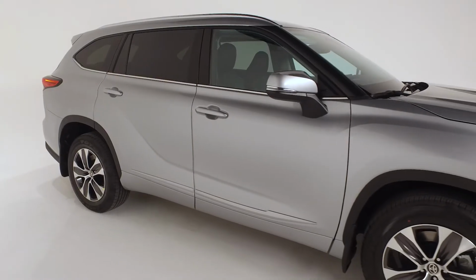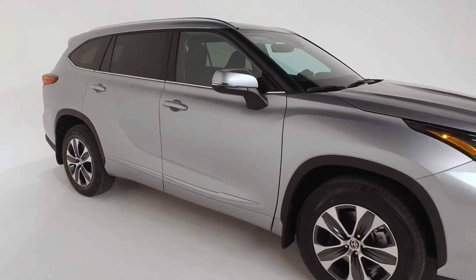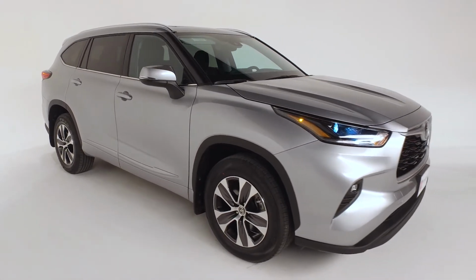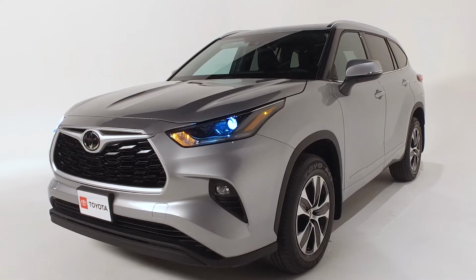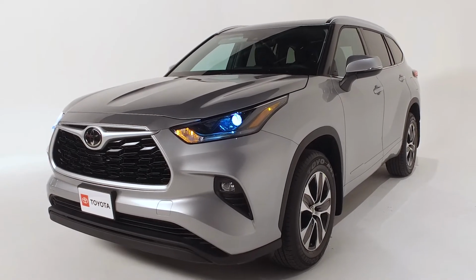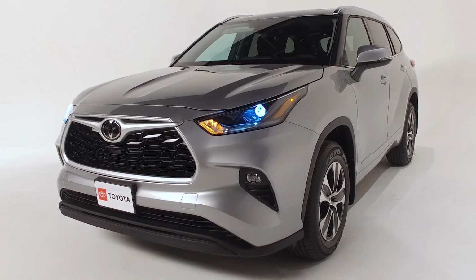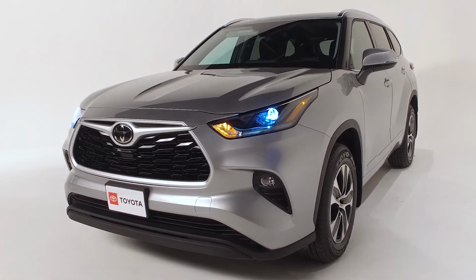The color-keyed and heated power outside mirrors with turn signal and blind spot warning indicators include rear cross traffic alert. In addition, with Toyota's Safety Sense, you get the Highlander's pre-collision system with pedestrian detection, lane departure alert with steering assist, and many more features to keep you and your family safe.